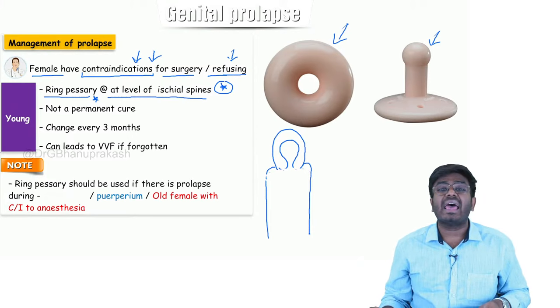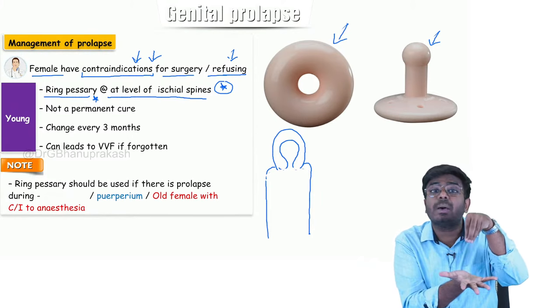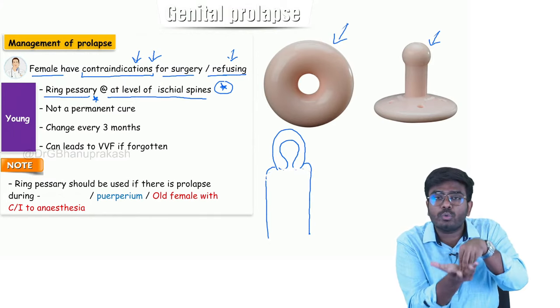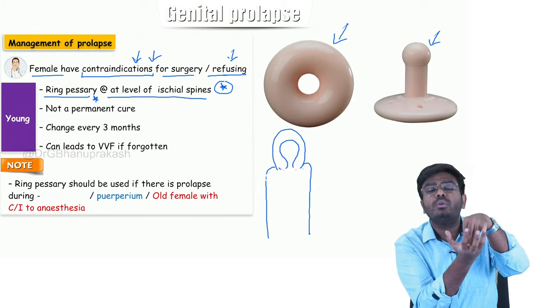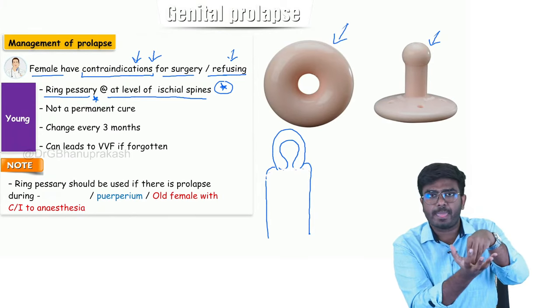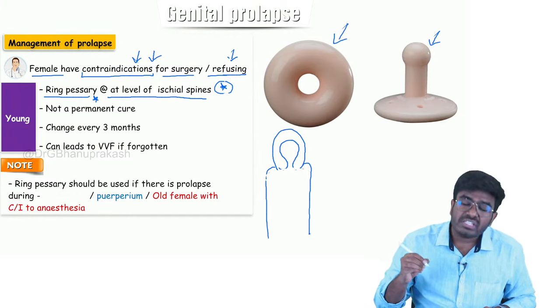Now this ring is acting as a mechanical support, so that the uterus and cervix are not falling down. This ring is holding the uterus and cervix in its place. The ring pessary is going to be kept at the level of the ischial spines.